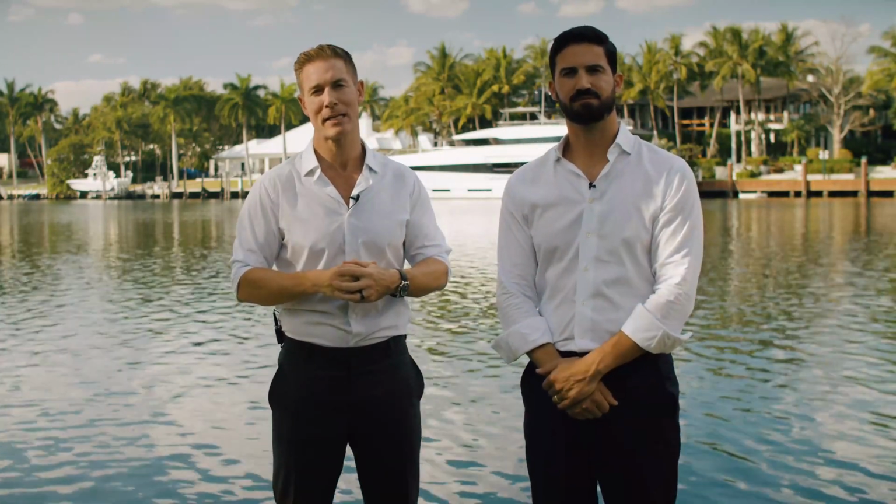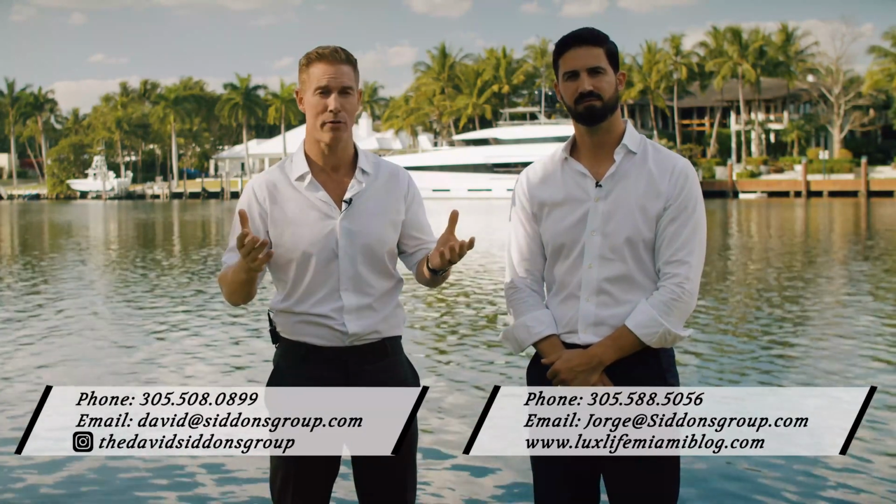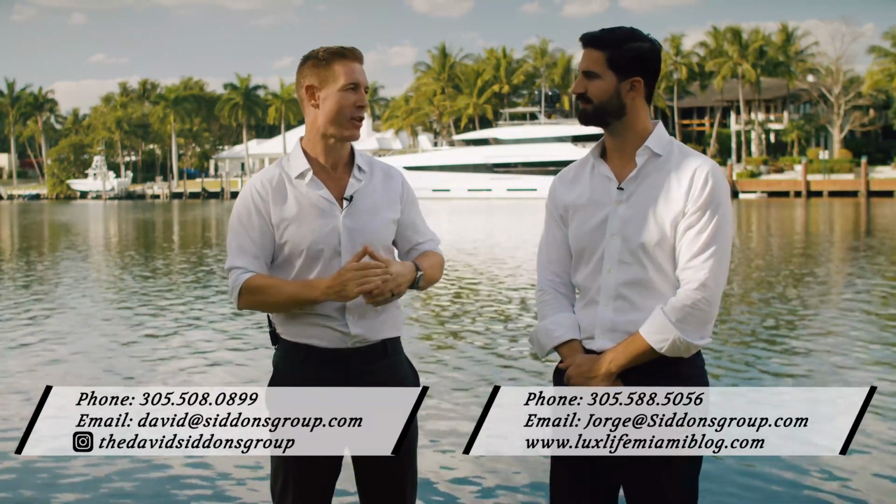So the takeaway is, if you are a relocating family coming down to Miami and you're looking for the best gated community, which happens to be waterfront, you will not do any better than Gables Estates.